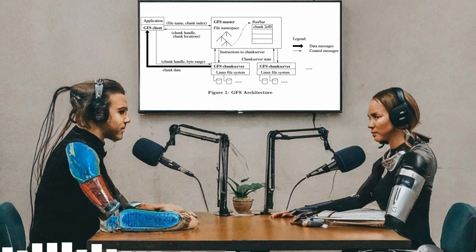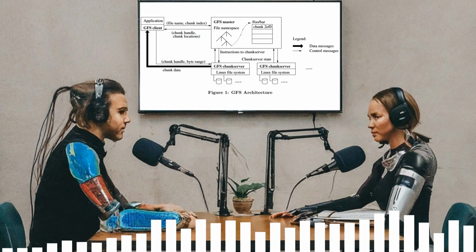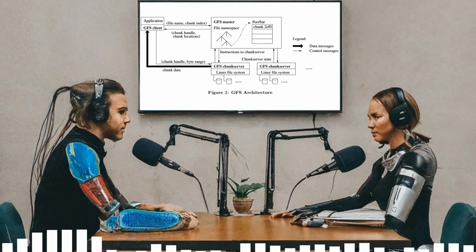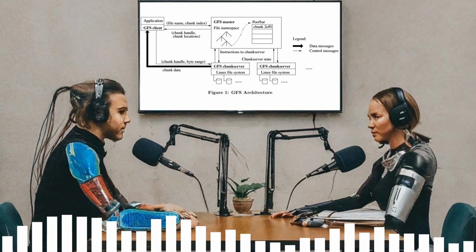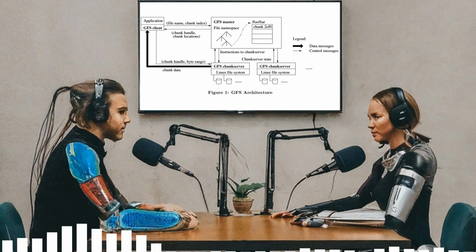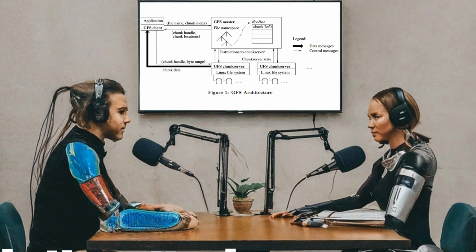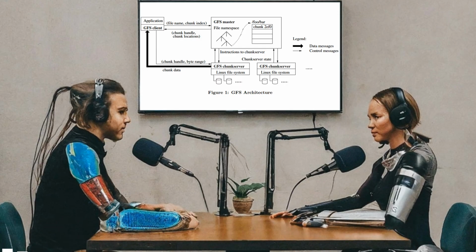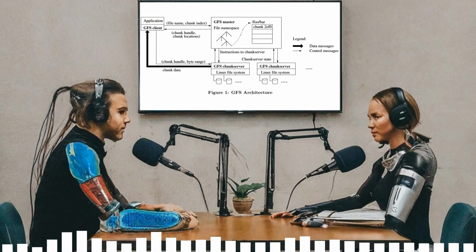Kind of, yeah. Then, during the master's regular background scans of the entire file system namespace, it would identify these hidden time-stamped files. If a file had been in that hidden state for longer than a configurable grace period, the paper says the default was 3 days, then the master would finally remove its metadata entirely from memory. And only at that point were the links to the underlying data chunks actually severed.